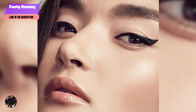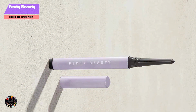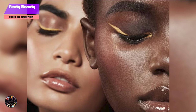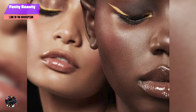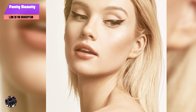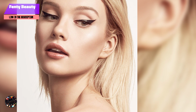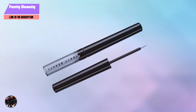Usability: the ergonomic design and triangular shape of the pen offer a comfortable grip, making it easy to use for beginners and experts. The felt tip provides consistent ink flow, ensuring precision and control with every use. Durability: the Flyliner is built to last, providing up to 14 hours of wear without fading or smudging. Its water-resistant formula ensures your eyeliner remains flawless even in humid conditions.